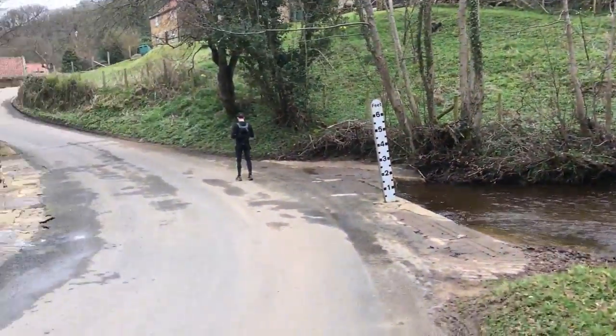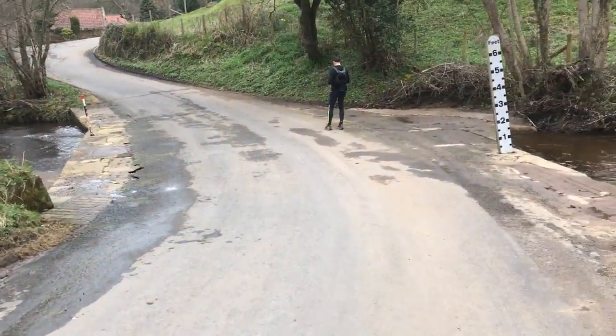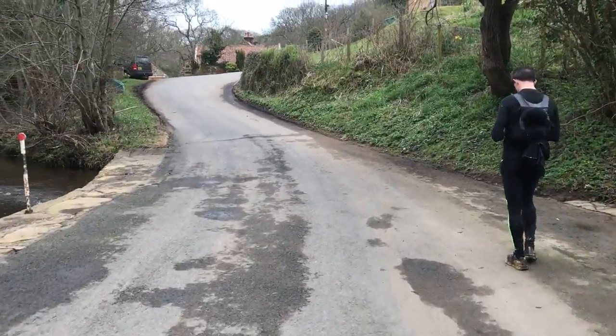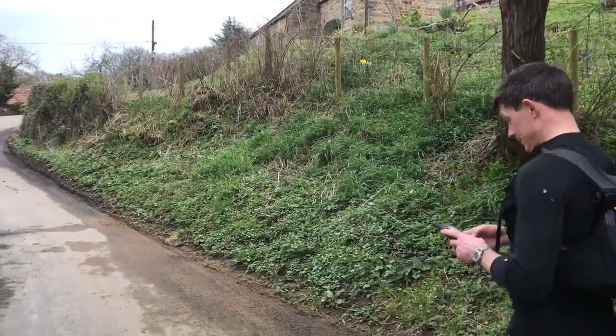Right, we're just making our way through Littlebeck. We just come down the road there, and we're just making our way through this village, and then I think we set off and run down a forest alongside a river for a bit next, so that should be good.